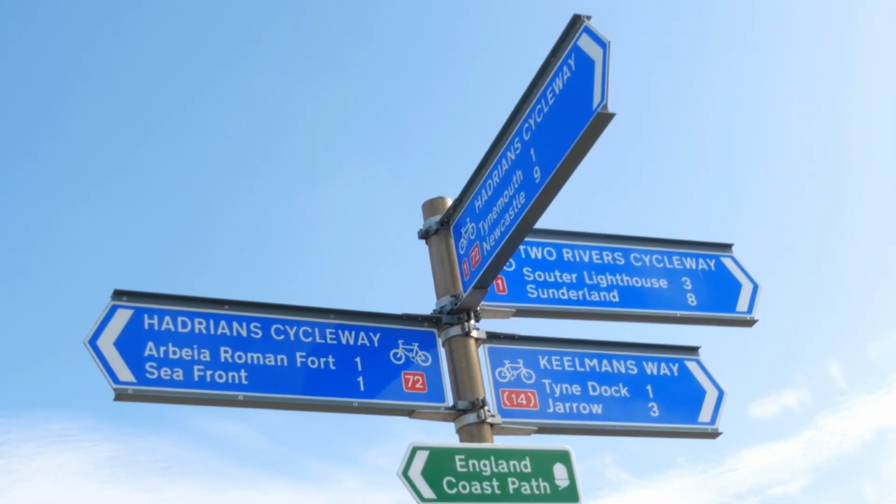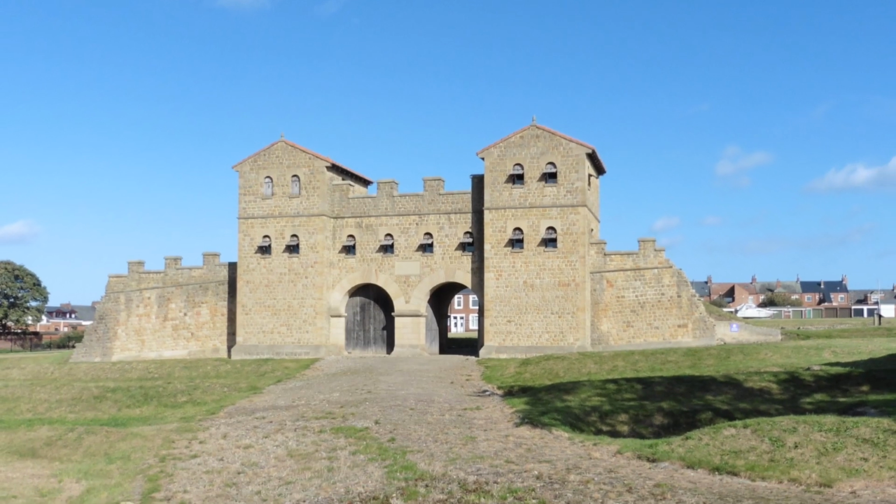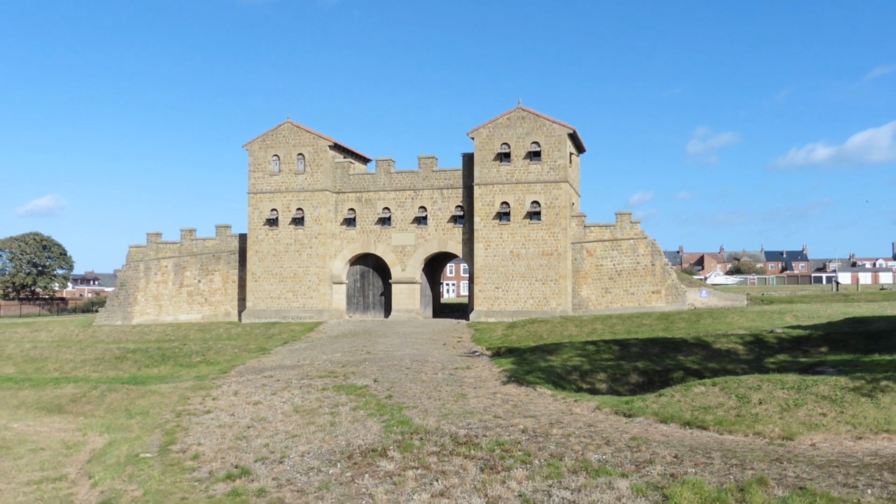Finally, it was just a mile to Arbeia Roman Fort and the end of my 174-mile ride.